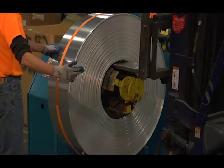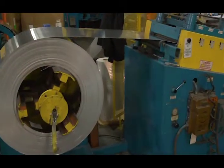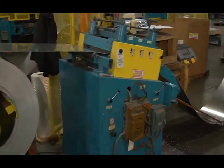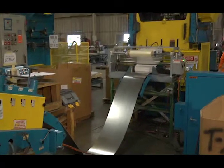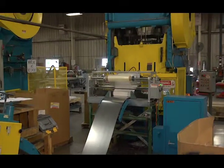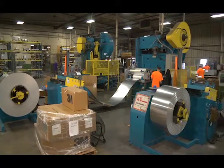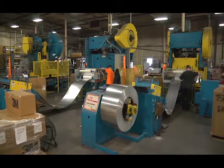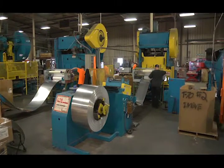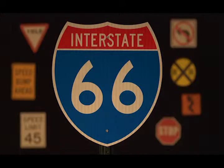Once loaded and secured onto the payoff mandrel, the material is threaded through a straightener to flatten the aluminum. Reflective sheeting is loaded onto the laminator and is threaded down to the material stock, where the pressure-sensitive adhesive permanently bonds the sheeting to the blank. The pressure which activates the sheeting's adhesive is provided by a hard rubber roller, pressing down with 50 pounds of pneumatic force. The reflective material will allow the sign to be visible at night when a vehicle's lights shine on it.